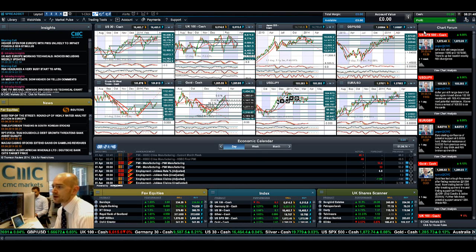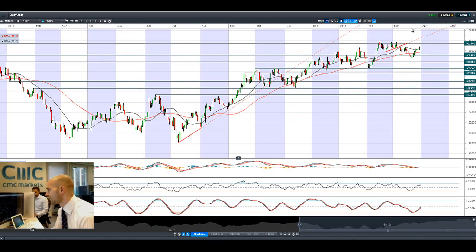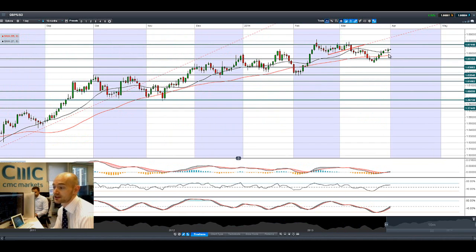So to finish up then with cable, cable has been drifting slightly. Well, I should really say edging higher as it gets close to 1.6744. It's not a massive leap in the right direction, but it's slowly edging higher there as that US dollar weakness comes in. And there is some UK data due today, so 1.6744 is the next potential resistance.